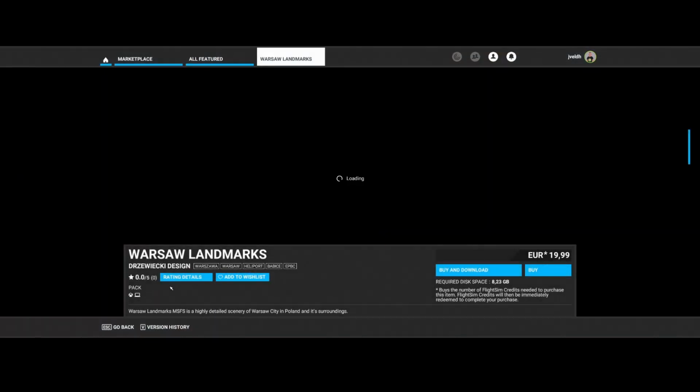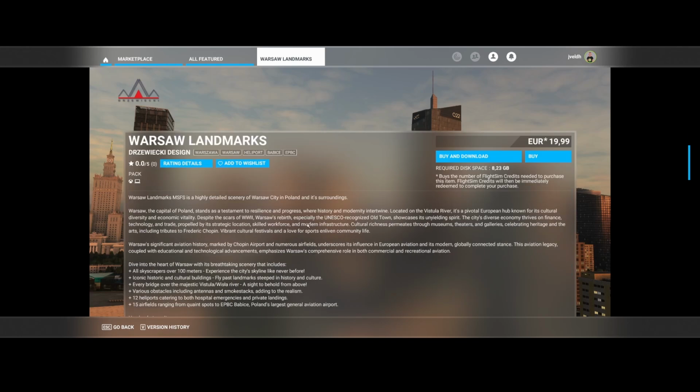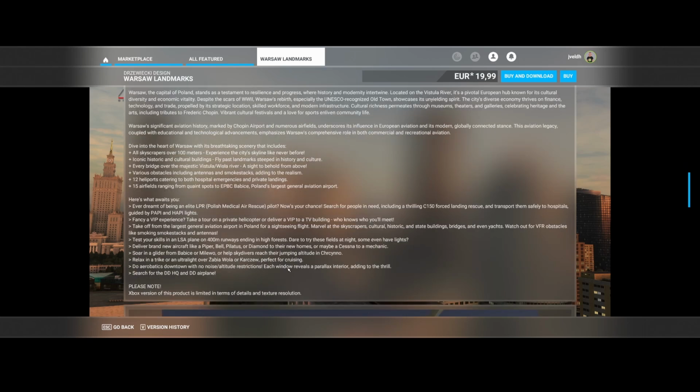Then the next one is by Dr. Zawiski Design, the Warsaw Landmarks, which has updated the city of Warsaw in Poland with a lot of nice things, because there are a lot of points of interest there. They added all the skyscrapers over 100 meters, iconic historic and cultural buildings, eight bridges over the majestic Wisla River, various obstacles including antennas and smokestacks adding to the realism, 12 heliports, and 15 airfields ranging from quaint spots to EPBC Babice, Poland's largest general aviation airport. So a lot of cool things.